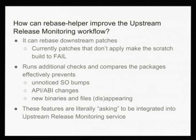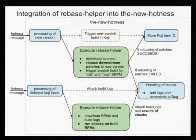asking, hey, we have an upstream release monitoring service. Do it. And we did it. It is a nice picture from Tomas. It's great. Well, this is only the new hotness.